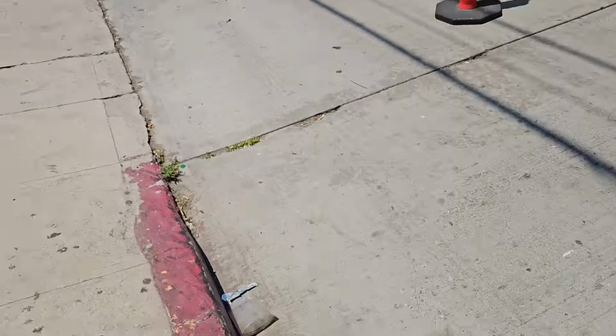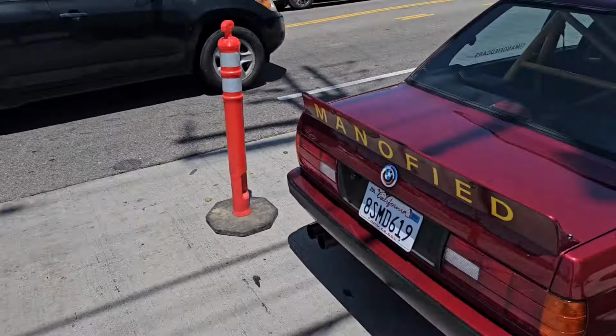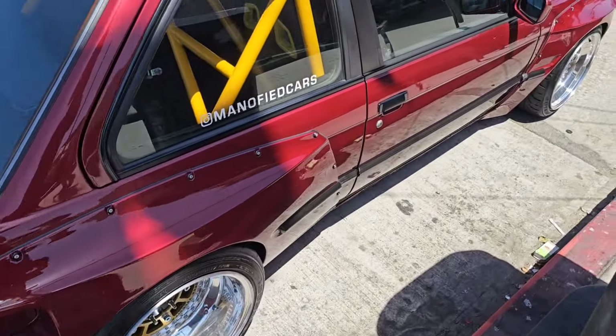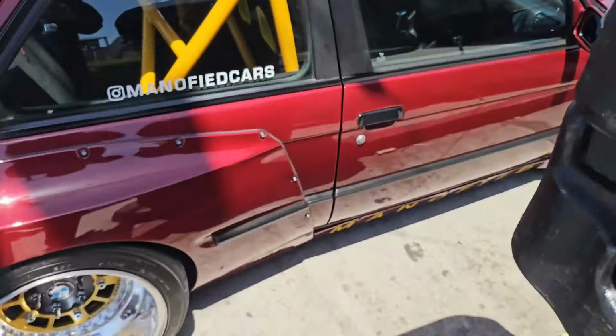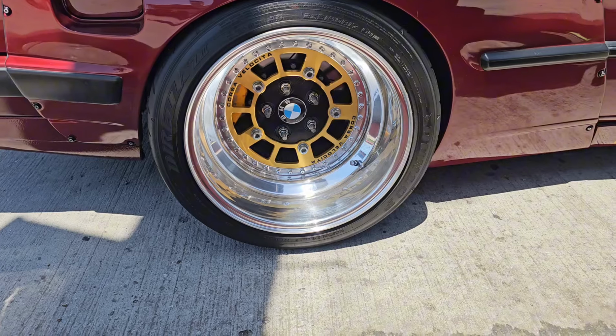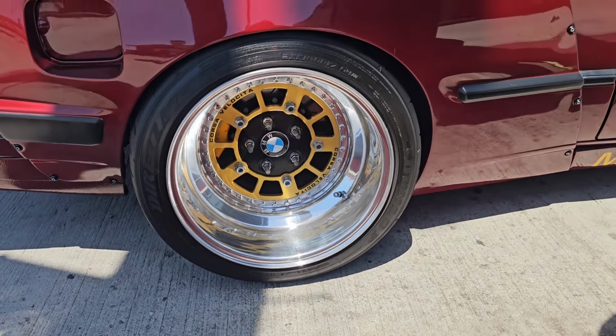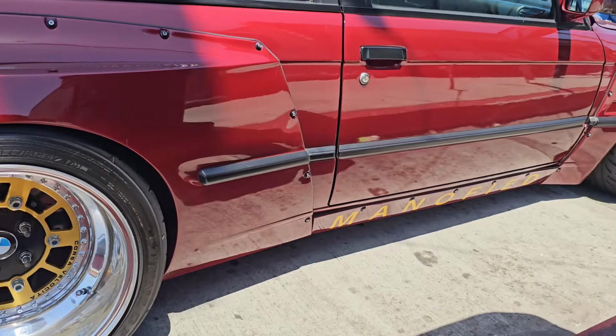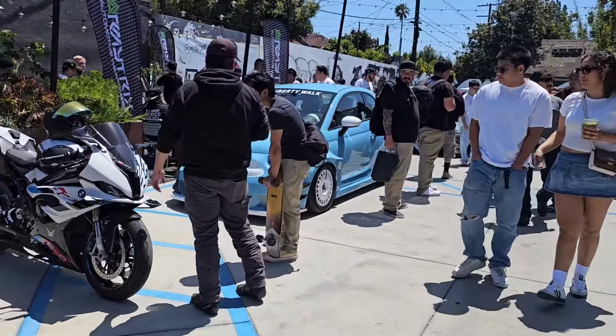modified cars. This thing I seen pulling up driving here. Nice little duckbill on the outside, wide body. This thing is crazy, man. Look at those wheels, guys. Wow. And it just fits the brake rotor and everything so good. Nice. Oh man, there it is.